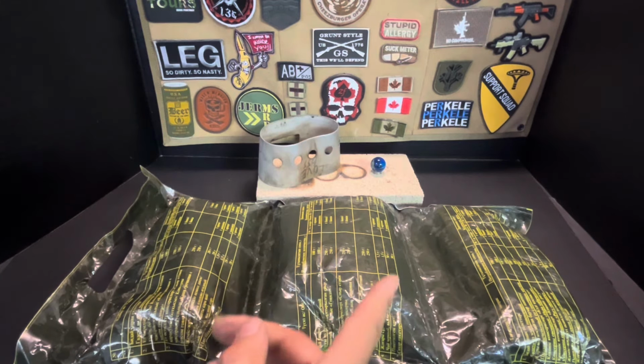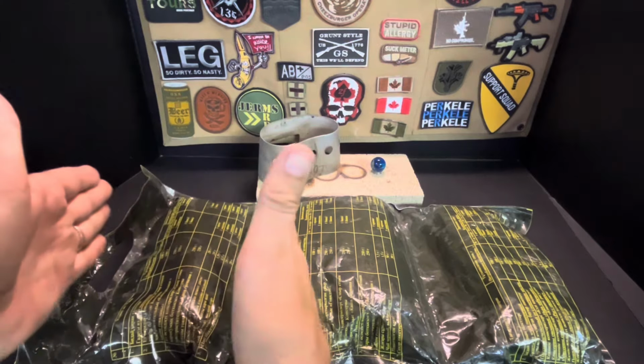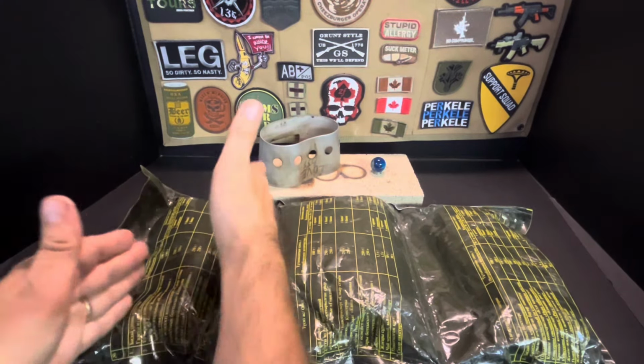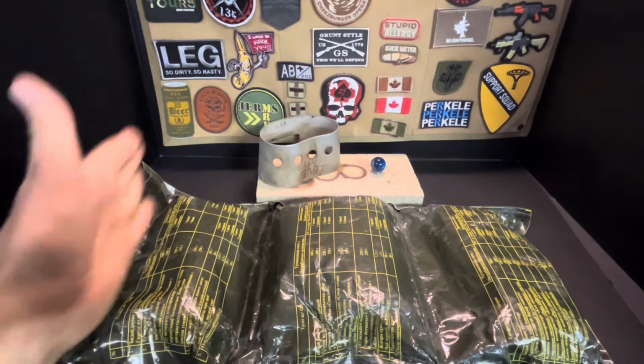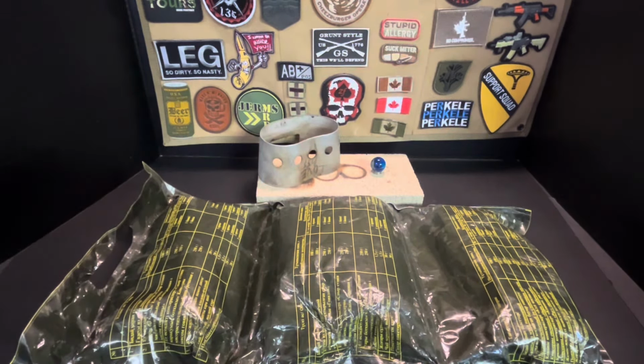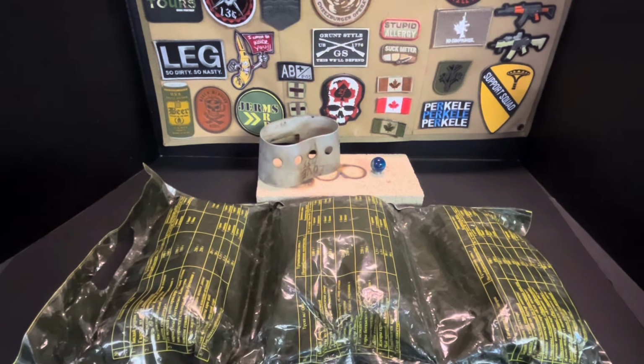And like a Ukrainian ration, this is a breakfast, lunch, and a dinner. They are compartmentalized. You can see segmented there. You can carry them as one, obviously, but you break them apart for each meal. This is the first one I bought. We're not going there.